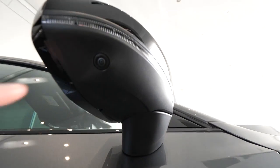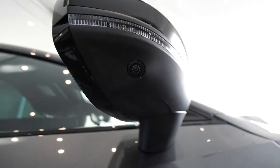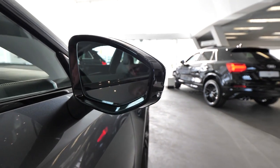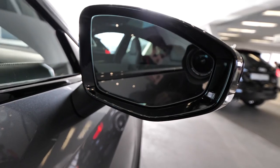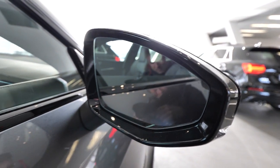Also, here you can see the camera, because the car has a 360 degree camera, so you have a video camera right there in the mirror. The shape of the mirrors is also something new from Audi that I didn't see before.